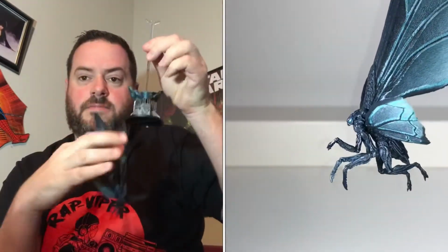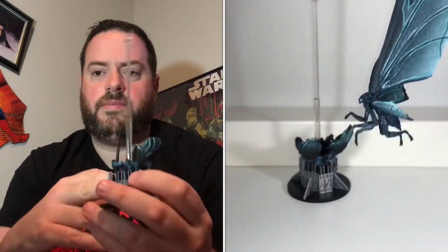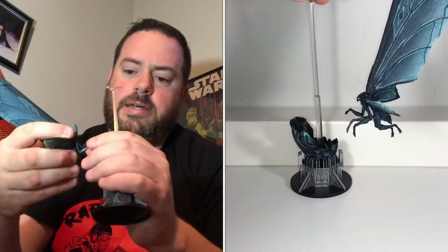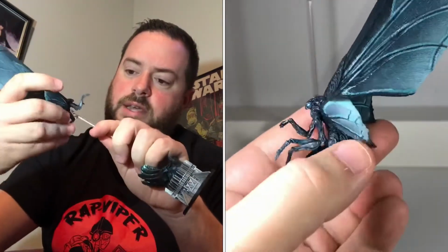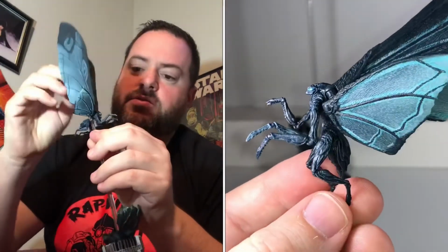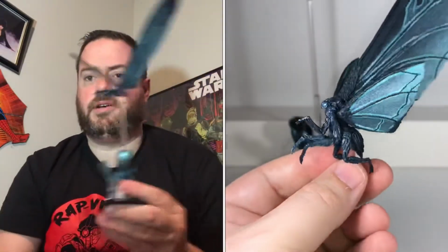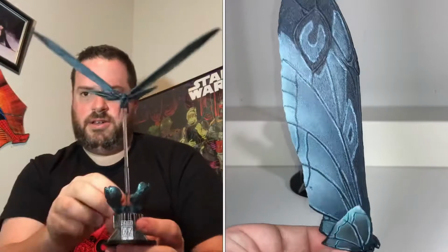She does come with a display stand, and the display stand is of her cocoon, and then you've got this big clear rod that you can put her on, and she snaps into it relatively well. Hopefully I can get her in there okay right now. It just snaps around her waist. Once you get her in there, she stays up there pretty good. So I can move this around and she's not falling off. And so there you go.